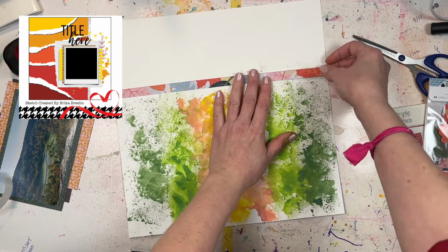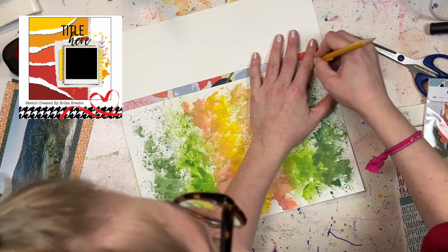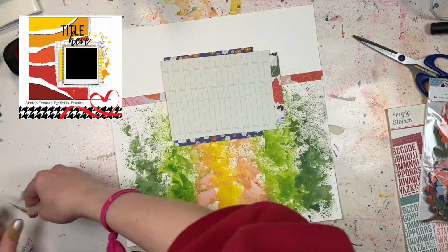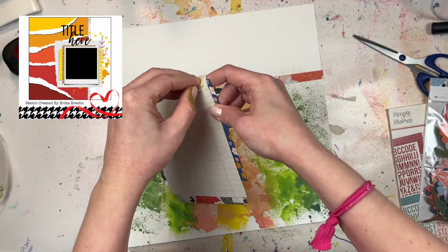And if you're saying, that's not the same branding strip that you had before, you're right, it's not. I spent like 5 minutes looking for the branding strip. At the time, I had no idea what happened to it. And I just was like, I have to finish this layout. I can't spend all this time looking for a piece of paper.